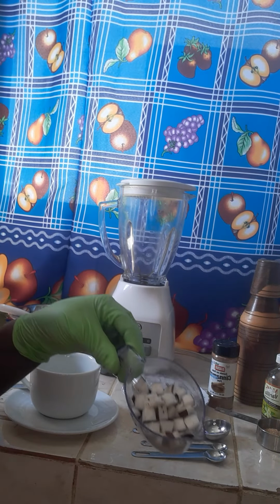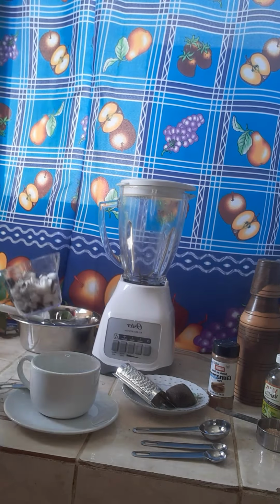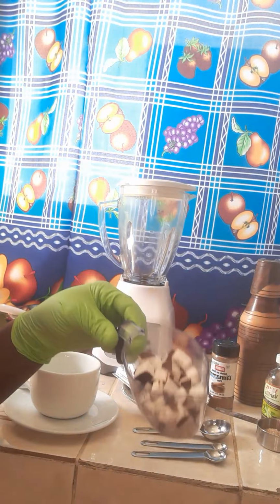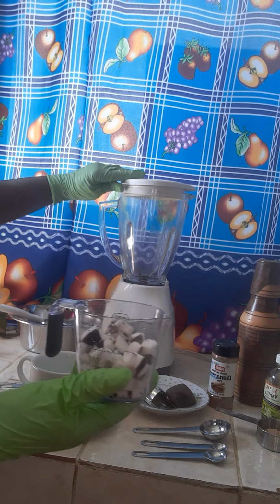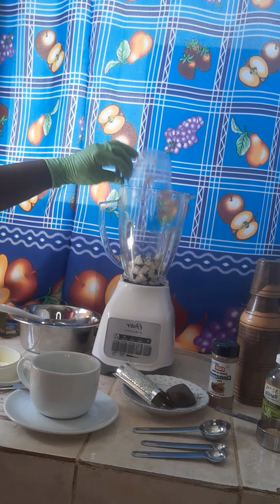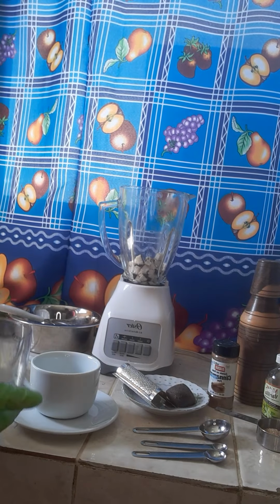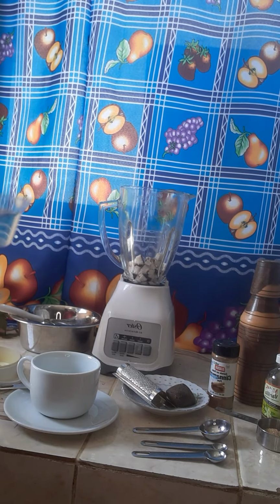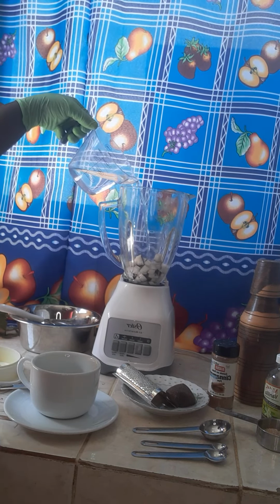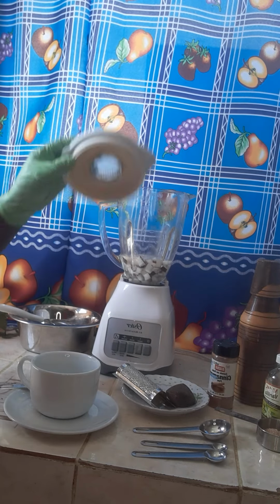And this is my coconut. Diced coconut. So what I will be doing right now, I'll be placing my coconut in my blender. It's not a lot because I'm just making one cup of chocolate tea. I'll be pouring some water in. So what I'm going to do, I'm going to blend to get the juice out.